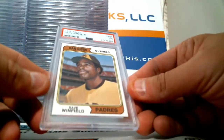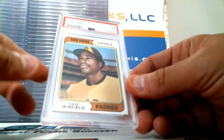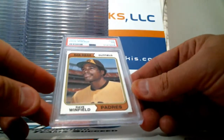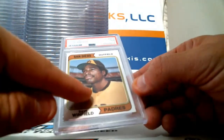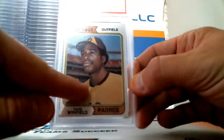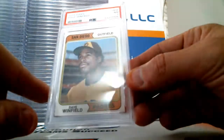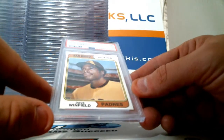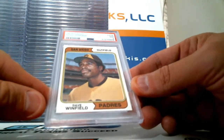For some reason, I had 2 Winfield rookies. They weren't together on this sub. I don't know if I just overlooked that or whatever, but I remember seeing 2. So here's one of them. Got a 7. It is off center, left to right. It also has the dimple, same thing that the Aussie had. You can see it by his left shoulder, or his right shoulder, our left. 74 Topps Winfield rookie.